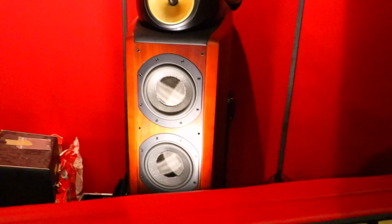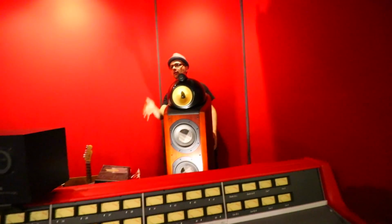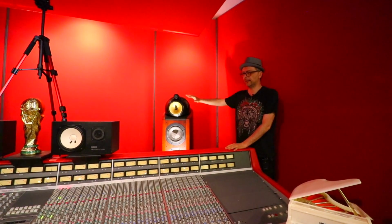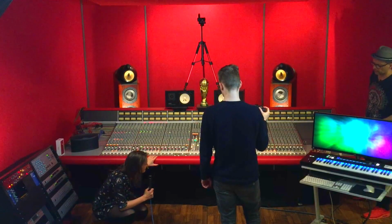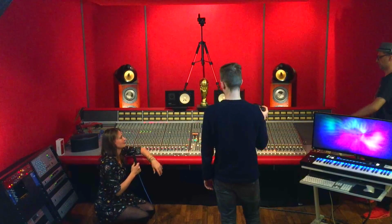Bass is pretty much non-directional, so it spreads around the speaker anyway. It spreads under the console. The more important thing is the mids, which are directional, and the highs. Did you treat anything down here? No, there's some fabric in front of it. So just for the looks.